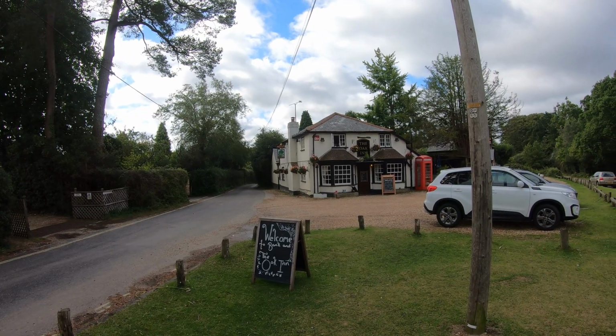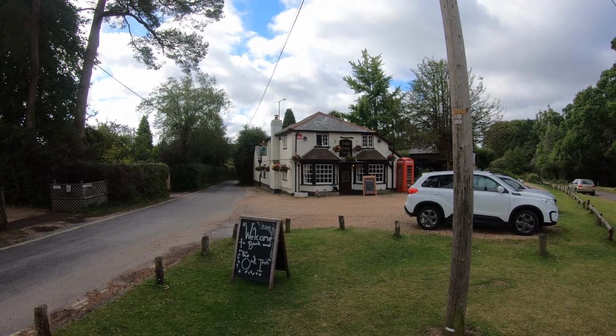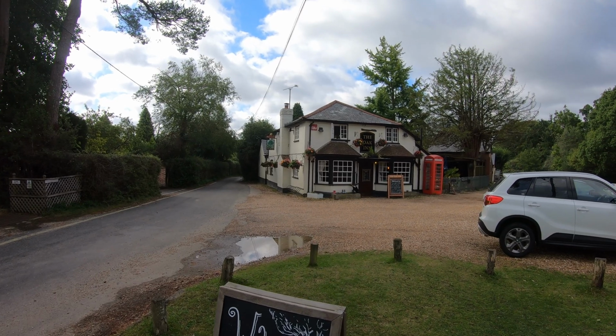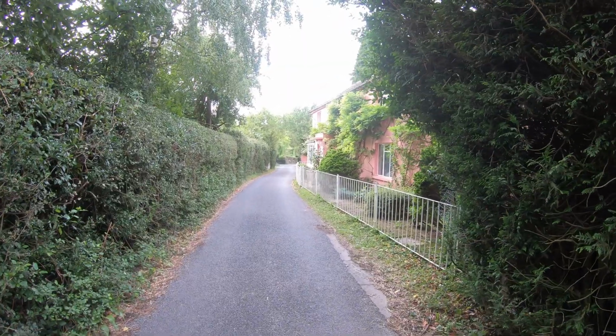That may have originally been a cider house on this plot way back in the 1700s, and indeed it was listed as a cottage and garden on an 1838 map. But the present pub was built in 1850 when it was known as the Royal Oak. We'll start making our way through the village.